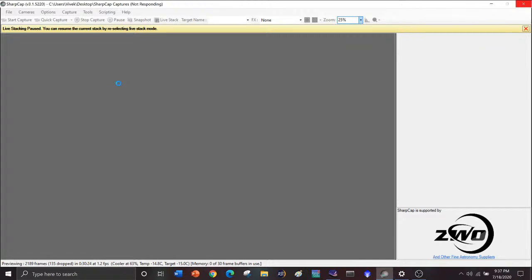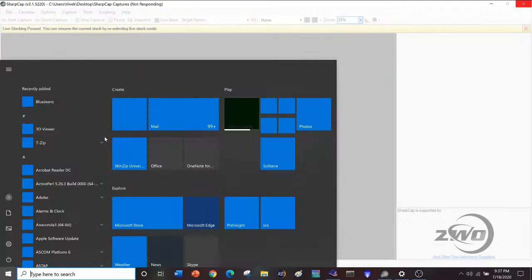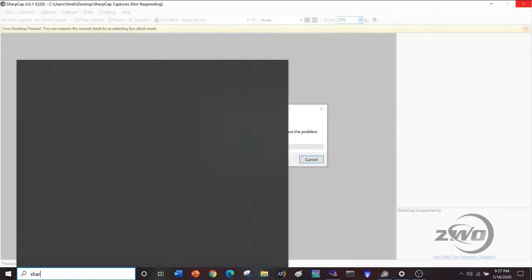So M8 is the Lagoon Nebula. It's an emission nebula. Okay, it looks like our capture software is crashing. Uh-oh. Let me close it. We're going to restart some software here to be able to capture an image of the Lagoon Nebula.